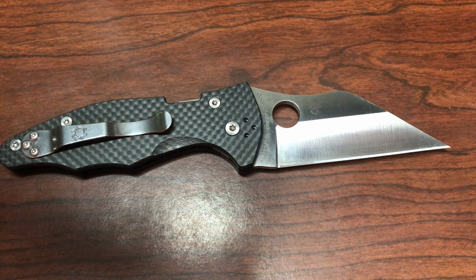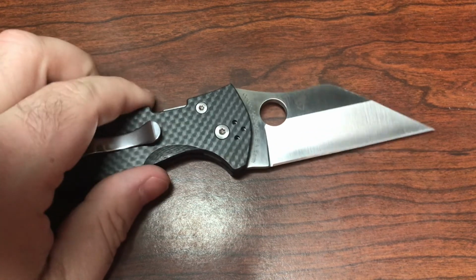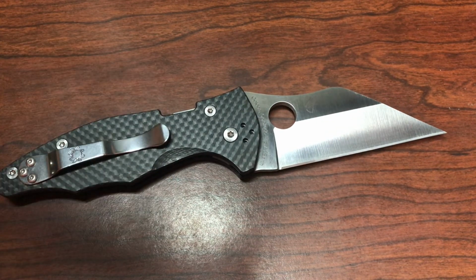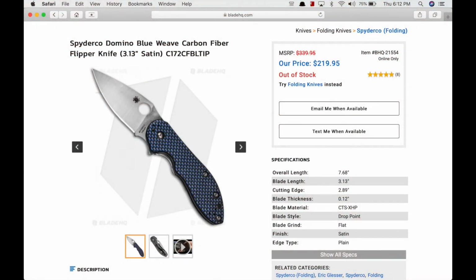And so I'm going to go through three knives. I'll roll in pictures of the three that got away for me. Obviously, I don't have them or they wouldn't be the knives that got away. But luckily, this knife doesn't have to be on that list anymore. So moving on to the pictures, the first one is the Spyderco Domino.